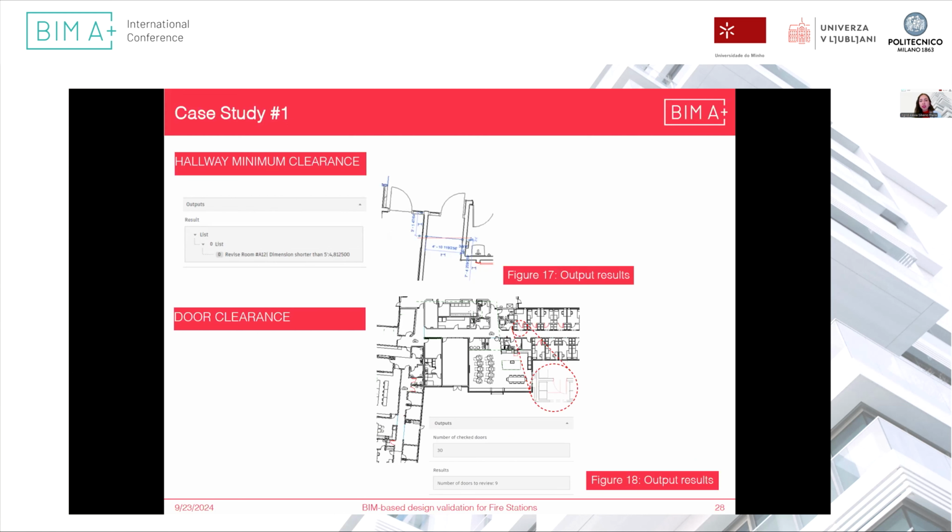We have the door clearance. So here we can see that there's a conflict. The pool side area of the door conflicts with the lockers.